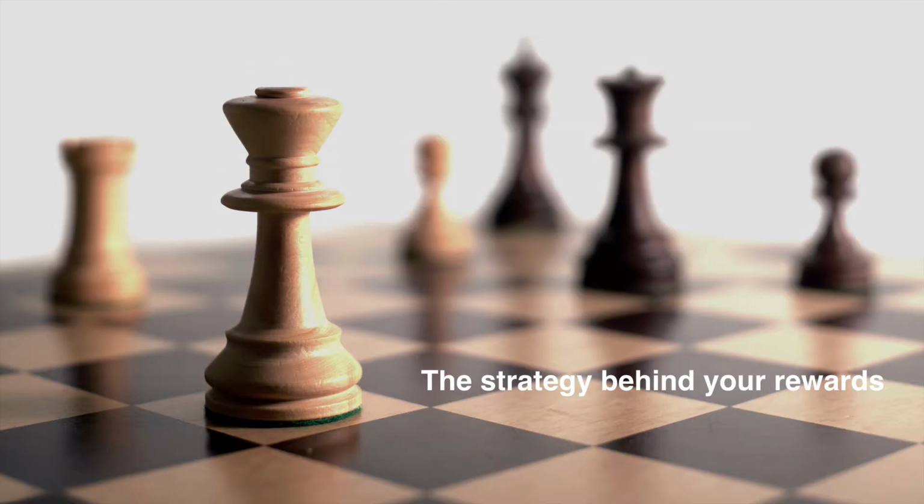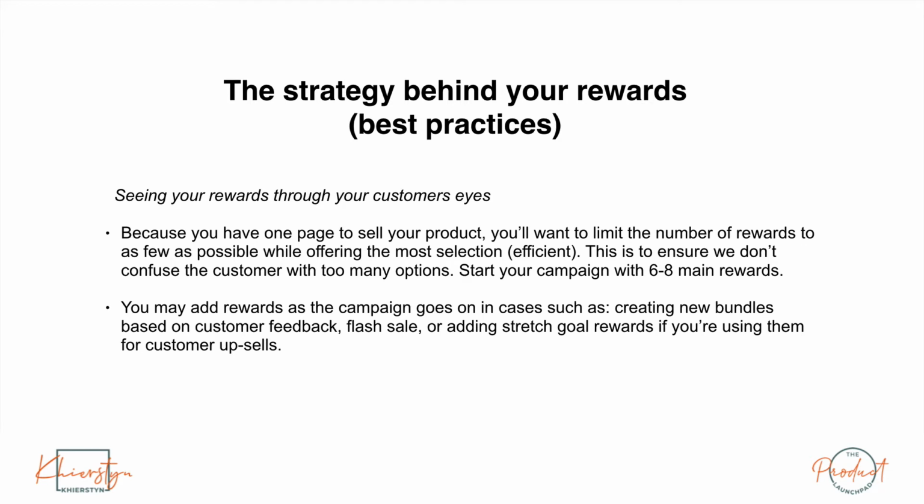Okay, to this point, we've talked up why we need a big day one and a couple strategies to actually have that big day one through early birds and the idea of a flash goal. Now we're going to look at the strategy behind how we create our rewards. So the first thing we want to do is we need to see our rewards through our customers' eyes. Earlier in this module, we talked about how I recommend you only have 6 to 8 rewards, and some campaigns go crazy with this. They have like 15 to 20 rewards, which is crazy.